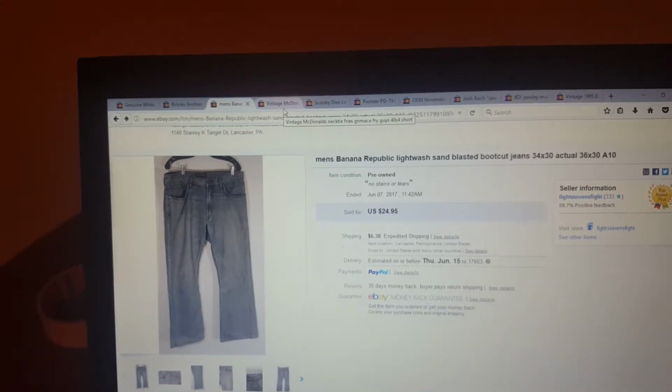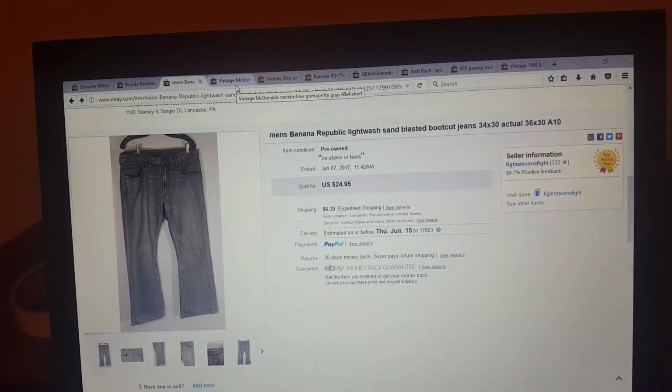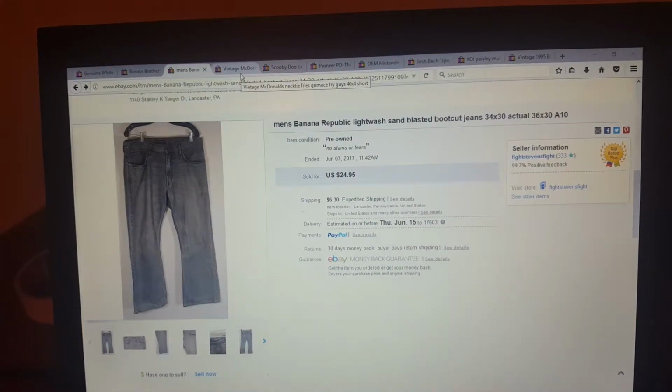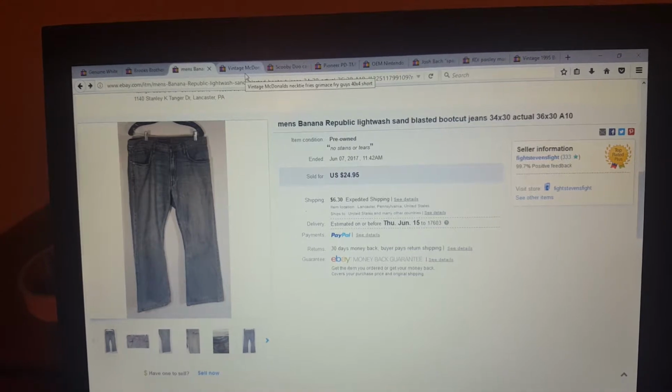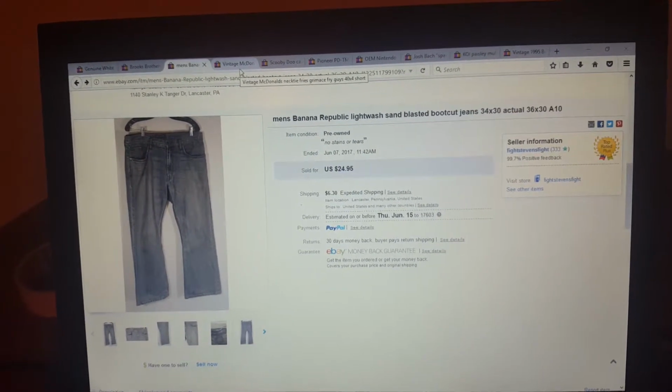I ship all my jeans, for the most part, in a padded flat rate. Sometimes I can squeeze them into a legal flat, but most of the time they're padded flat, $6.30. So that was $18.41 profit.